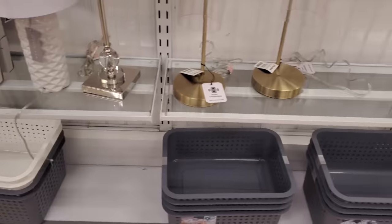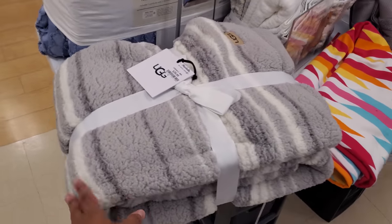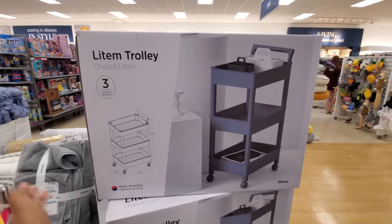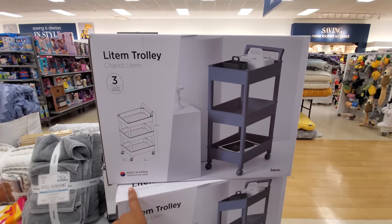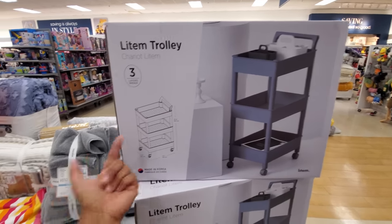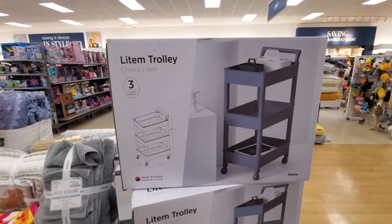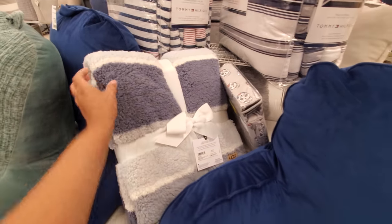Looks like they're starting to put out some dorm room inspired decor. Like I said, normally they do that when it's back to school. More UGG for $40. And if you're looking for a three-tiered cart made in Korea for $58, it's very simple, just stack it on. But I would check Michael's first. Some more UGG back here. We have the striped one.